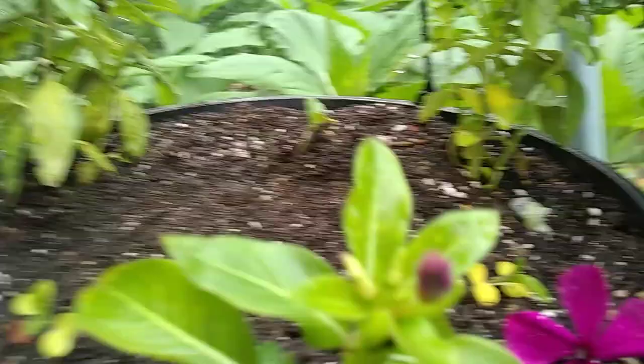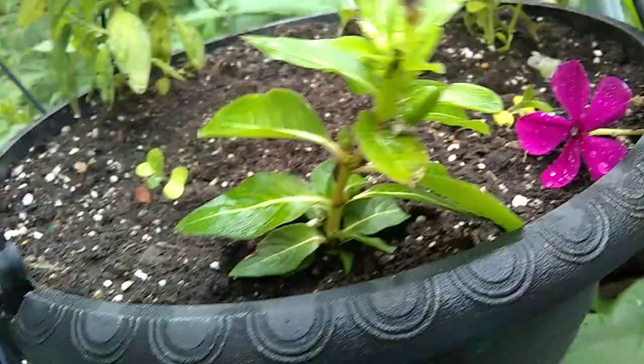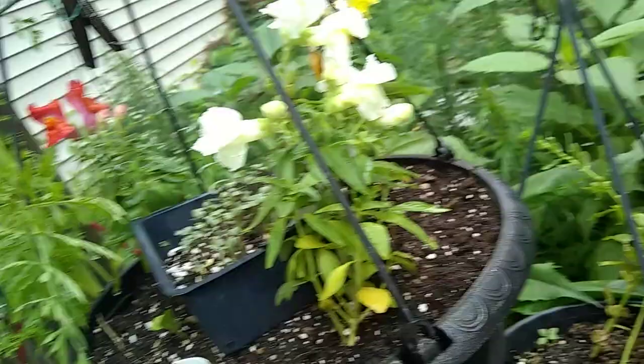So I decided to pot them up. And I put some vinca in here with them, and snapdragons. The snapdragons grow kind of slow, but the vinca might get a little too heavy, but we'll see how it goes.